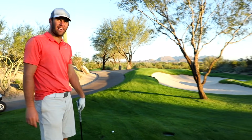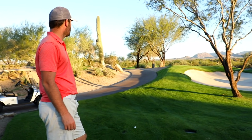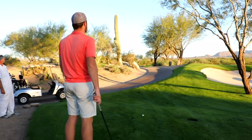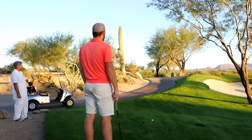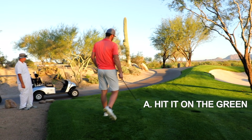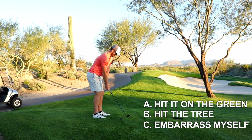So this is a high, lot of ways of making a bad shot here. So gotta get all those bad thoughts out. Gotta flight it a little bit, right? So we're gonna put it in the back of our stance. Do I A, hit it on the green, B, hit it into the tree, or C, miss the green completely and absolutely embarrass myself?